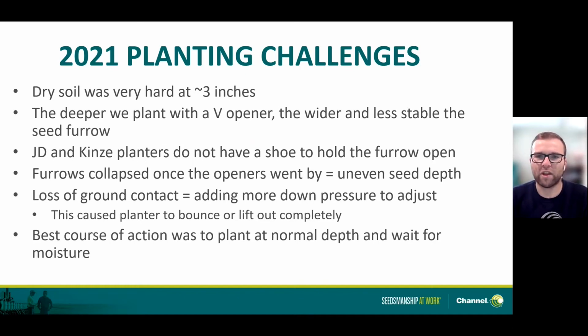So one thing that I noticed this year was a very hard layer at 3 inches in the soil, a layer that we could not plant down through. Especially if you think about your traditional V opener, the deeper you're planting, the wider that furrow is, and the less stable it becomes. In general, a couple different planter types don't have a shoe that helps hold that furrow open past the disc openers. Sometimes that shoe in wet years can cause some issues with smearing and compaction, but in a dry year, that shoe or even a seed firmer can kind of help with that furrow stability.